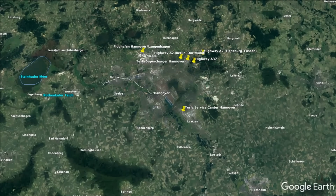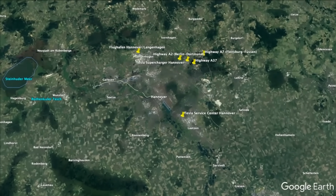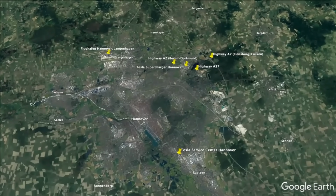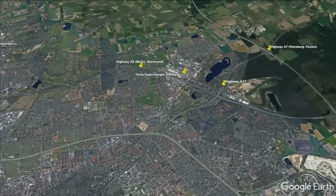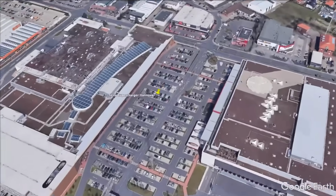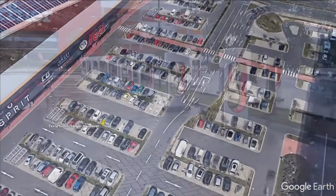This is a report about a brand new supercharger in Hanover. It's the first supercharger station in and around Hanover, and it is located in the north of the city in the industrial area Altwarmbüchen, conveniently located between the Highway A2 that connects the west of Germany with Berlin and the Highway A7 that runs across Germany from north to south. Here are 20 stalls installed with 250 kilowatt charging speed.